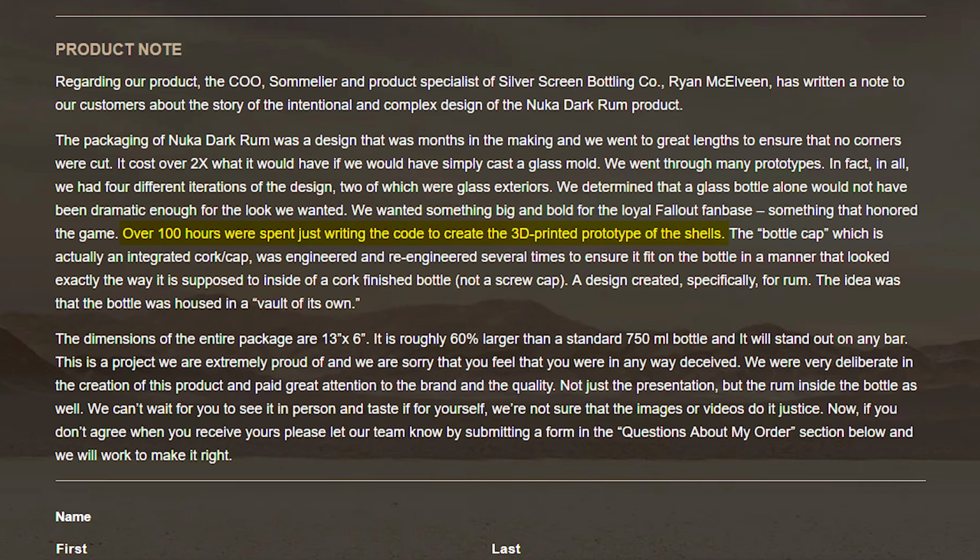Furthermore, I cannot help but laugh at the notion that over 100 hours were spent writing code to create the 3D printed prototype of the shells, or at the way the bottle cap integrated with a cork is being touted as some engineering marvel. Anyway, last but not least, the statement concluded with this.